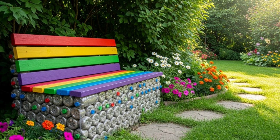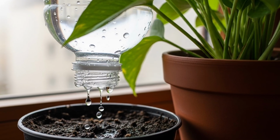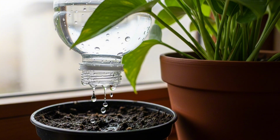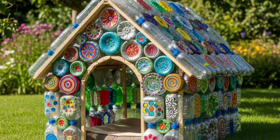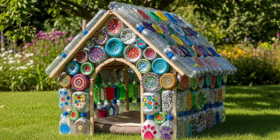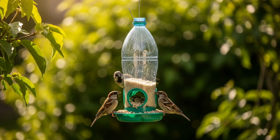Clear or colored plastic bottles are cut to size. Then their edges are shaped to resemble petals. Acrylic paint or bright spray paint is used to add an artistic touch. Some decorations are given beads in the center to look like flower pistils. To make them spin, each flower is attached to a thin wire or small nail that allows free movement when blown by the wind. These decorations not only beautify the garden, but also attract curious butterflies and small birds.